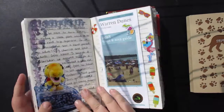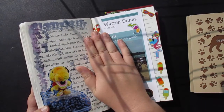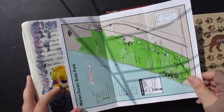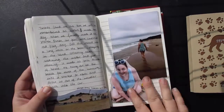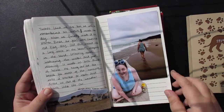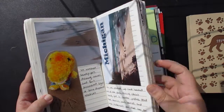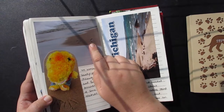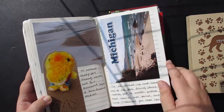On this page, we stopped and got cherries and blueberries, so that's cherry and blueberry juice. Here we have another map for an area where we stopped, Warren Dunes. This is my beautiful wife. I love my beautiful wife. I really like this picture of her walking down the beach at Warren Dunes. So even little things like we saw these sandpipers, which was really cool. I've never seen sandpipers before, so I made sure I got a picture of it and I made a note of it.